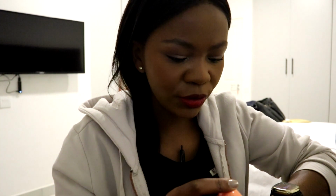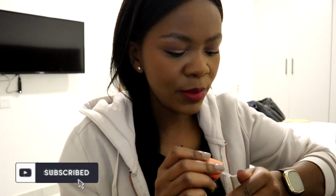I'm just quickly putting cuticle oil on because my nails are so dry because I've been washing my hands so much, and being on the plane is very dehydrating. Constantly washing my hands, sanitizing my hands, so they're constantly dry and I hate it so much because they look nasty and it's winter and I don't want to have ugly dry hands when I'm handing people their coffees, or just when I'm existing.